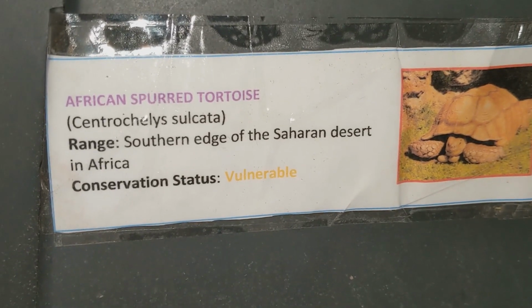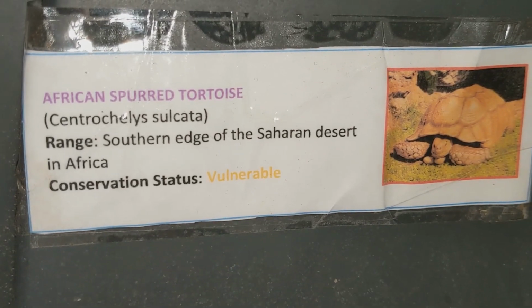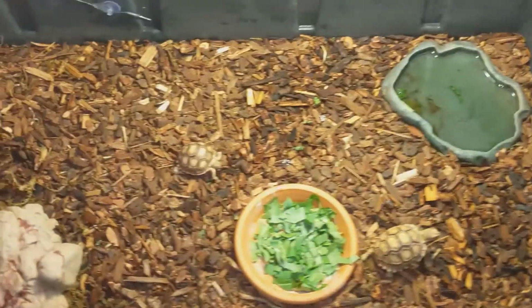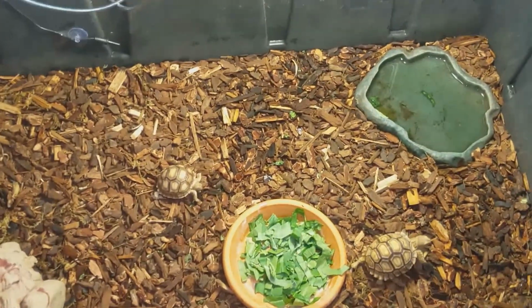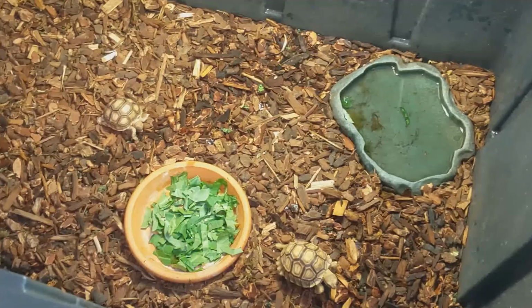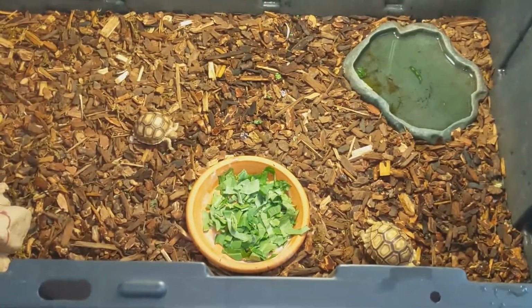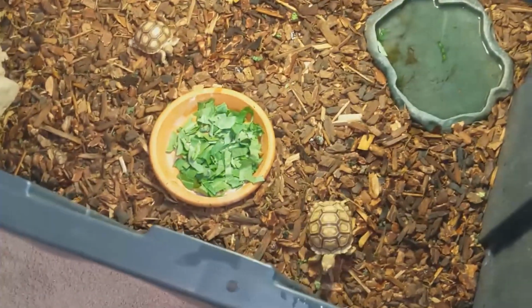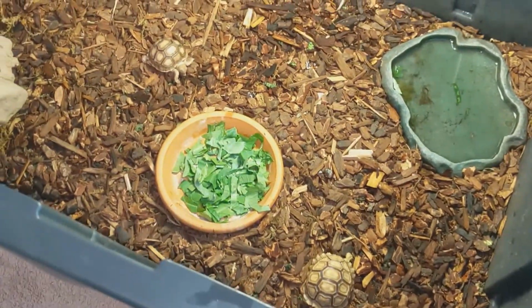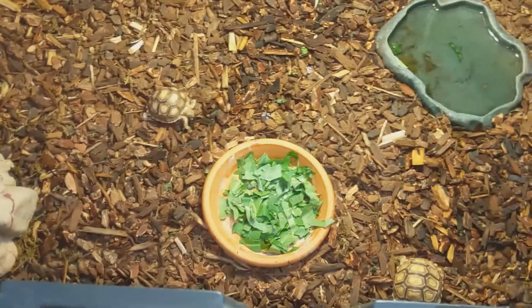Their range is the southern edge of the Sahara Desert, that's known as the Sahel, and their conservation status is considered vulnerable. Now, the only reason that these guys are considered vulnerable is because a lot of people in that region of the country actually use this tortoise species, when they get to their max length and width, as well as weight, for bushmeat. These guys are a food item for humans in that region of Africa. That is the biggest reason that they're considered vulnerable.